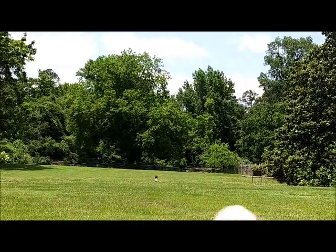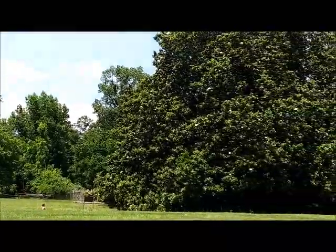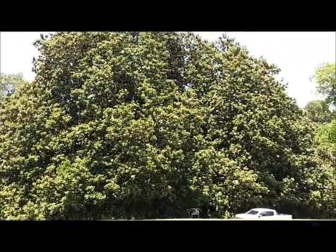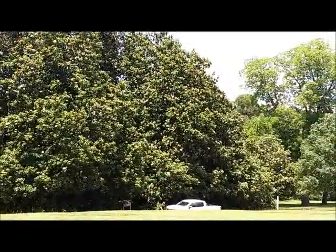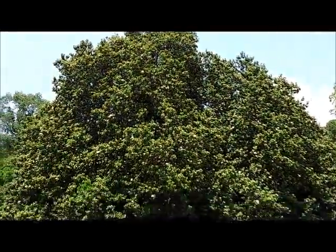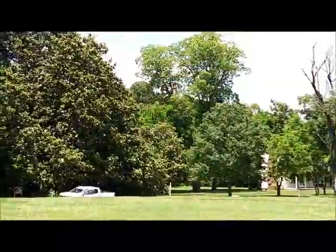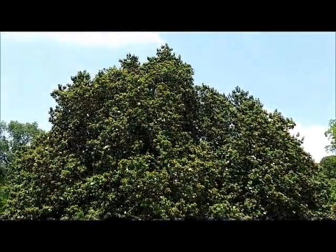You can see my wife, she's just across the field right there, and she is walking towards this huge magnolia tree. I'm a little bit shaky with the camera, sorry. But there's a decent sized crew cab pickup truck over there. So if that gives you any idea as to how big that tree is, man, it is just huge. Very large.